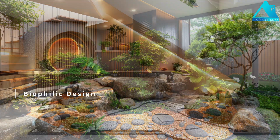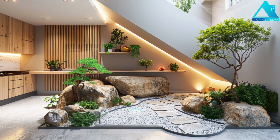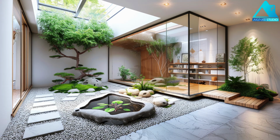Biophilic design. A third reason to create a tiny indoor garden in a modern house is that it can help you connect with nature, which is essential for your mental and physical health.